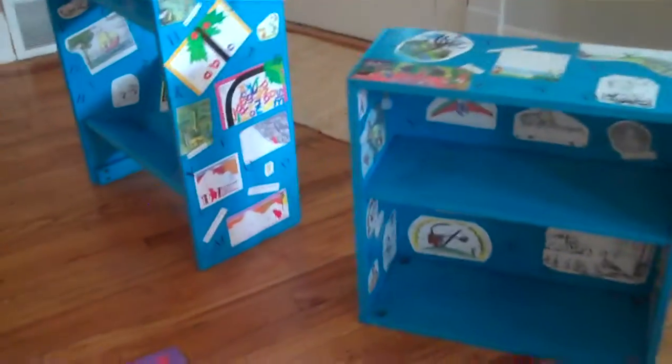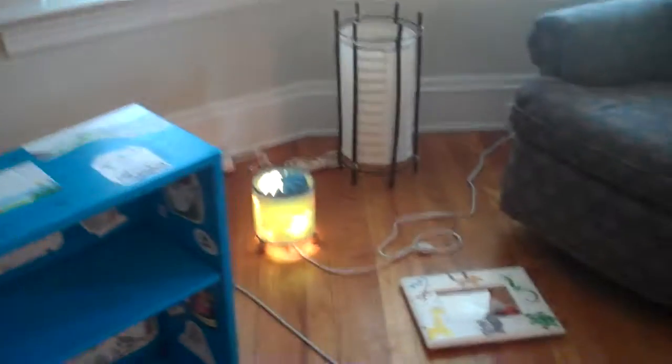Miles already has enough books to fill both these bookshelves, so it's a good thing he put these in his room. I think that's all my arts and crafts projects.